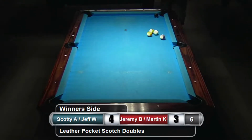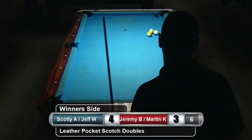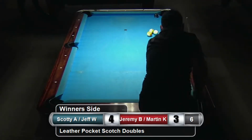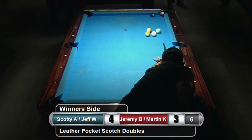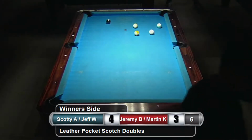Almost looks like that 9-14 combo is wired past the gate. Yeah, I think... although I kind of like what he's doing here. I like this shot better. Yeah, just leave the cue ball nice and snug in that little cluster. Oh, you want to break that apart. Just like that. Well done.